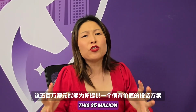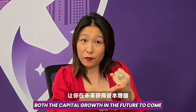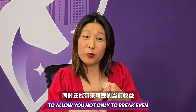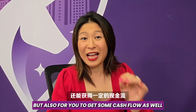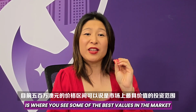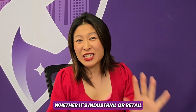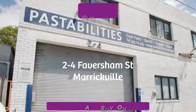This $5 million gets you some really good value proposition, where you get both the capital growth in the future to come, plus a really decent yield at the moment to allow you not only to break even on your interest repayments, but also to get some cash flow as well. So really good value for money in that 5 mil range. In fact, the 5 mil range at the moment is where you see some of the best values in the market for properties right now, whether it's industrial or retail or a freestanding building, whatever it is, right?